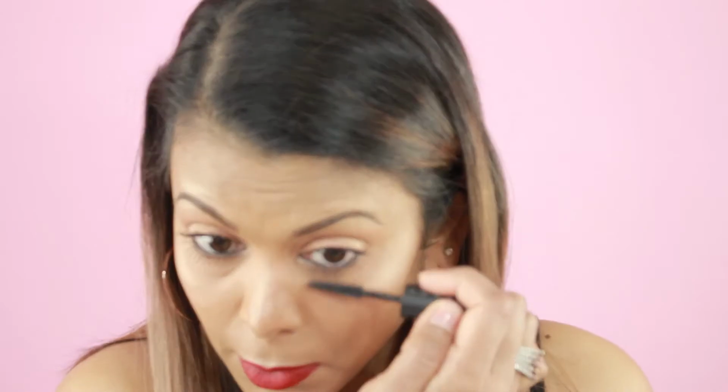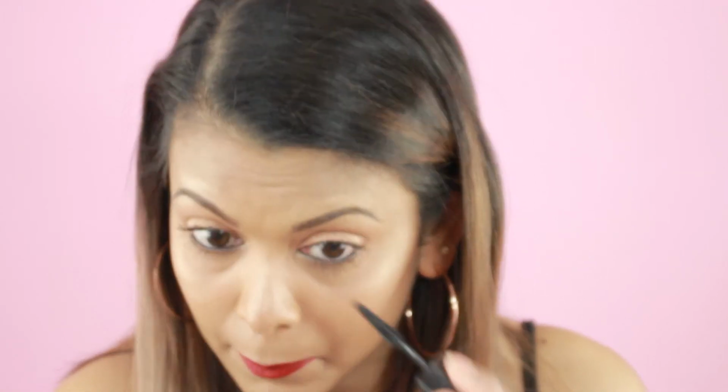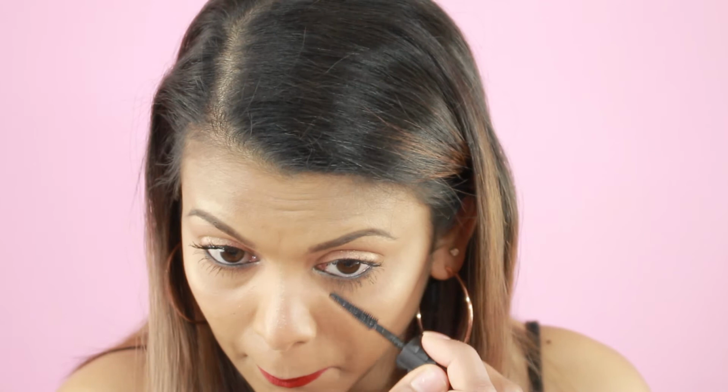I mean, look at that, guys. Just look at that. And this is just one coat. Wow. This is just like opening up my eyes a lot more. Now I'm thinking that I should have bought the actual size because I really love this. Okay, same thing. I'm just gonna go in with the clean one. Just clean up the little bit of areas where I got a little bit too much mascara.